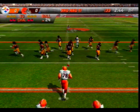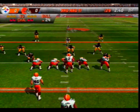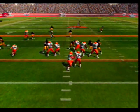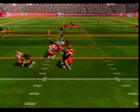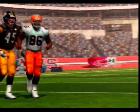Ball on their own 24-yard line. Let's go. Be physical. A lot of speed on the field for the defense as they line up in the quarter. Gets the pass off. Incomplete.